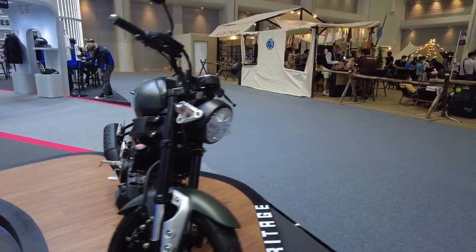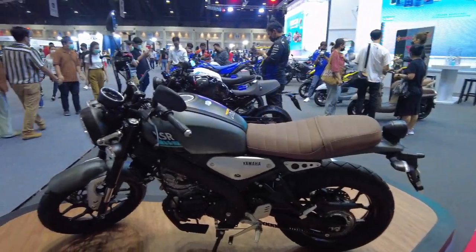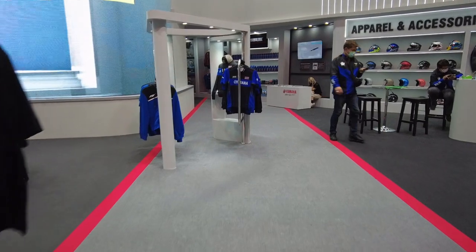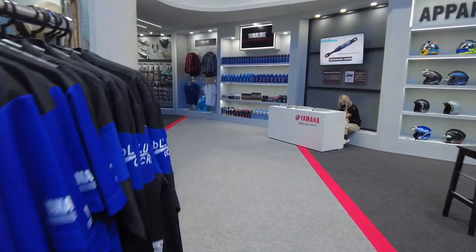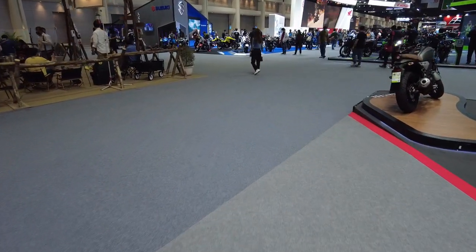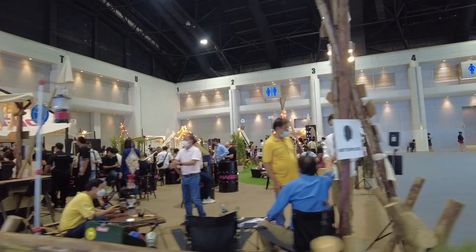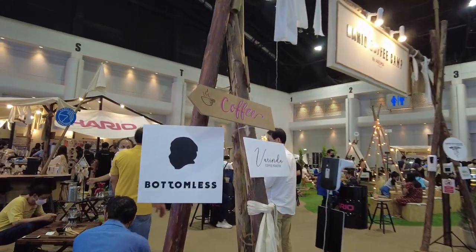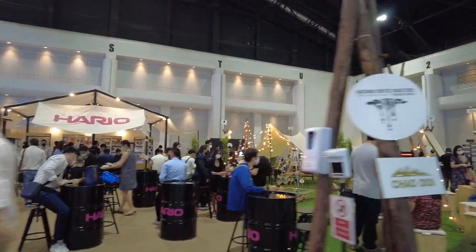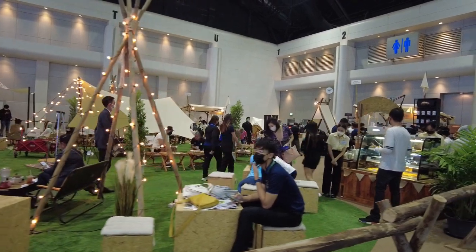This is pretty cool. A 155cc cafe racer. It doesn't have a price on it though. That thing's pretty neat. Nope. All right. I'm looking for a mesh jacket. Our outdoorsy cafe. This has a different meaning for me. Okay. Yeah, it's pretty cool. Okay.